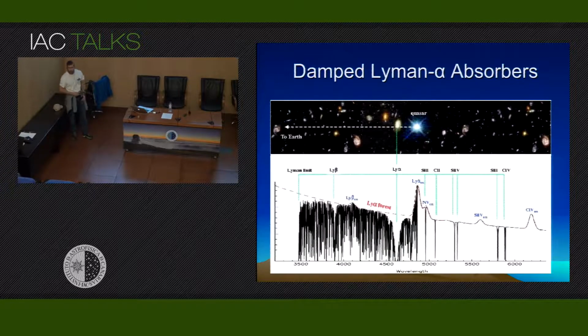So now, what is a Damped Lyman-alpha Absorber? Here we have a rough sketch of this kind of phenomenon. So basically, DLAs are more a kind of phenomenon and less a kind of object. What we have is a quasar at a high redshift, and in the line of sight towards the Earth, there is some galaxy at a lower redshift, and we use the quasar as a background light, as a cosmic torch, so to say, which can shine through the outskirts of those galaxies, which may have huge reservoirs of molecular hydrogen, which we cannot see in emission, but which, thanks to the quasars, we can see in absorption.